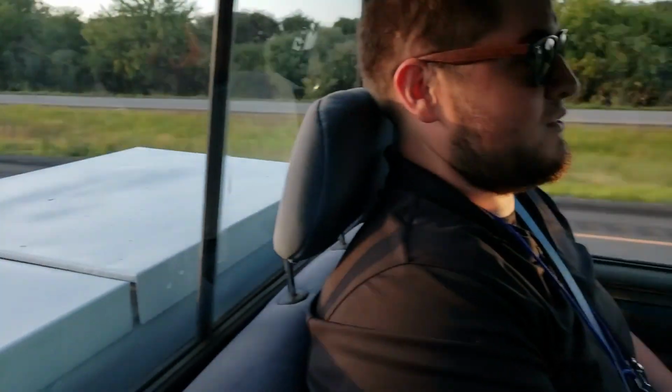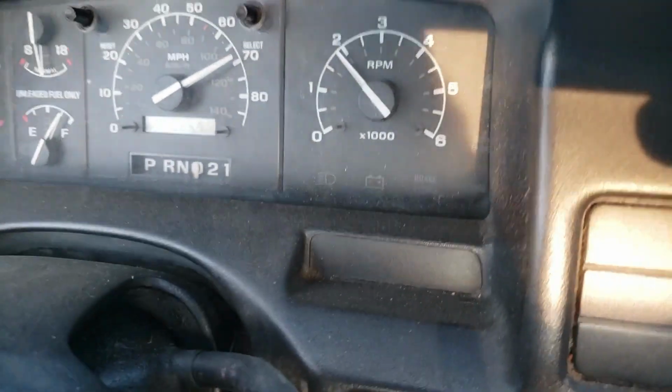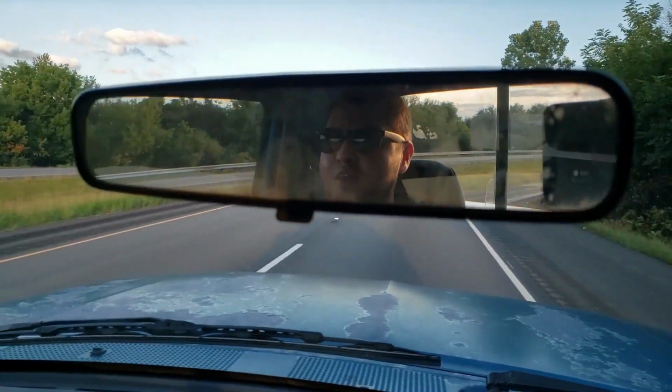And we got the truck pegged at 70 right now, going on the interstate. It's running good. It's running real good. Yeah, go Chucky. So we're testing it out as we're going to buy things.